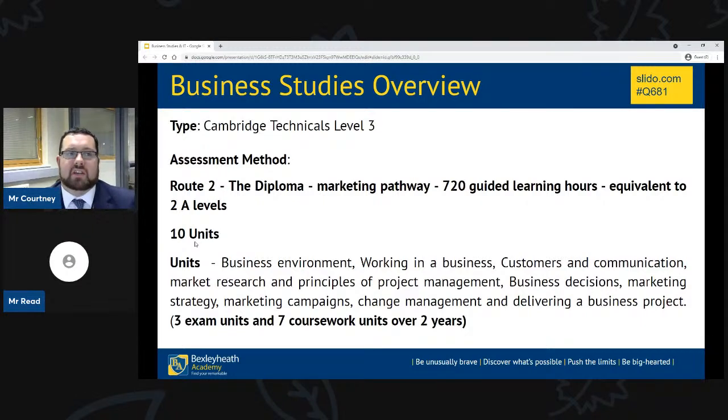You will also have a unit at the very end of year 13, which is about delivering a business project. You take together all of the knowledge that you've learned and you put it together to actually make a business project viable. So in this context, you will have 3 units which are exam-based and 7 units which are coursework-based. And again, those exam units are sat in year 12, giving you the opportunity to retake in year 13 if needed.